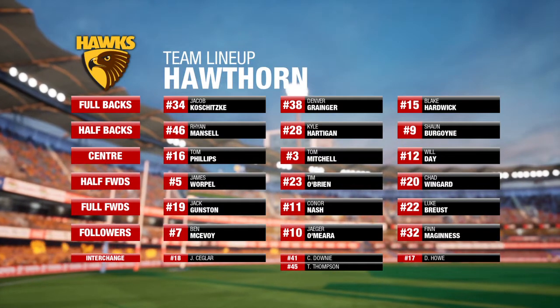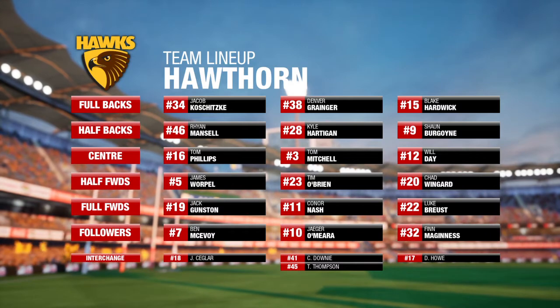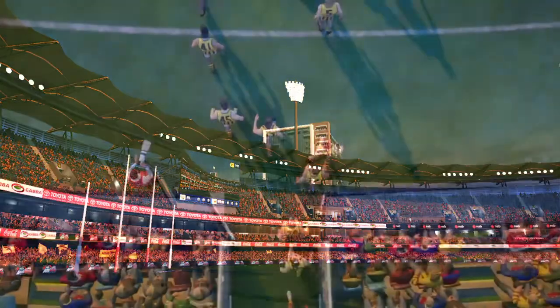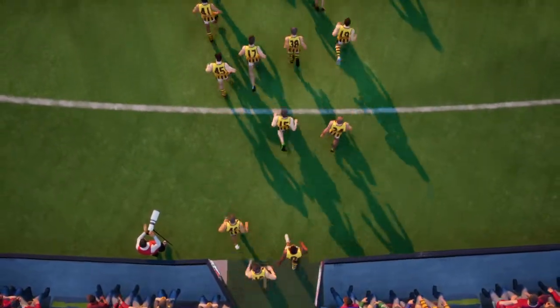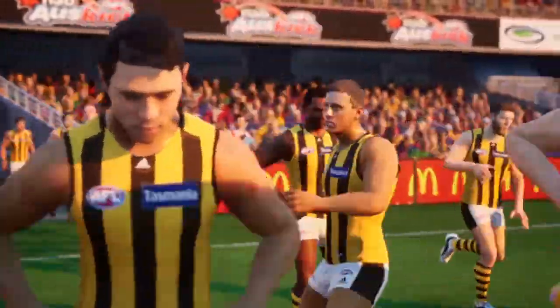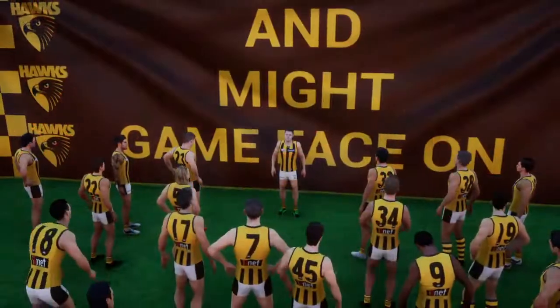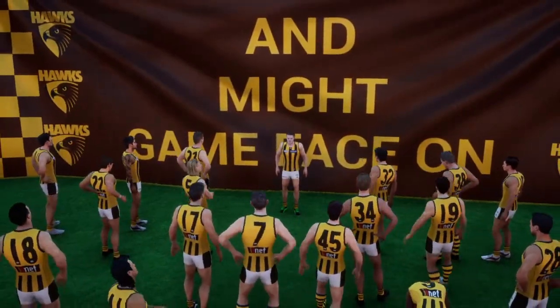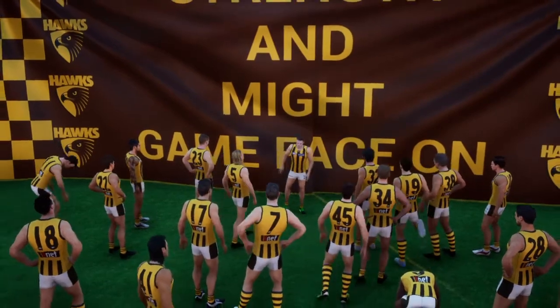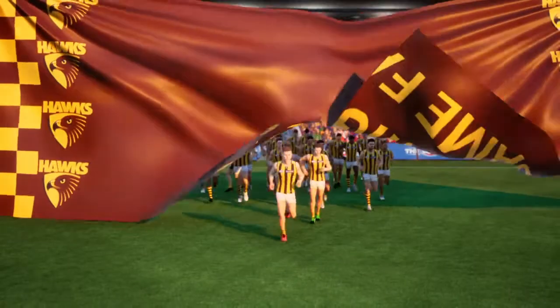Practice matches offer the ideal scenario for experimentation, Hutto. Both teams will still be looking for the result. Today we have Brisbane coming up against Hawthorn. They run on in full confidence, they're looking sharp, and the crowd are appreciating it. The banners are ready for the players. Riding the bumps with the grin, and Hawthorn come up.